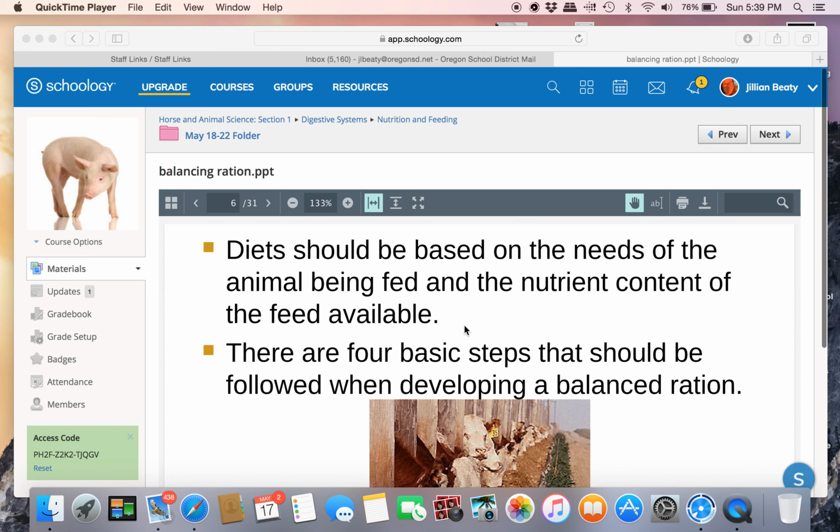So, when we think about deciding what goes into an animal, we have to think about two things. One, what is the animal? What are the needs of the animal being fed? Is it in growth? Is it in lactation and reproduction? What are we trying to accomplish? Is this animal working right now? And the other is the nutritional content of the feed that's available.